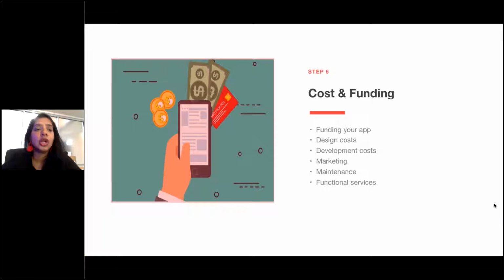Finally, we'll talk about cost and funding. So of course, like I said, there's the design costs, there's the development costs, but there's also marketing costs. Once you launch your app, there's this huge space you're entering where if you don't have any users, of course you'll have to start marketing your app. And so what those costs might look like for you.